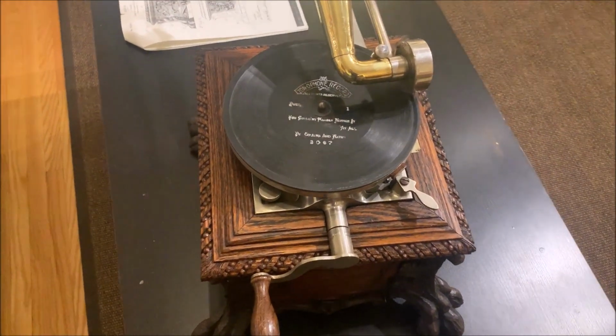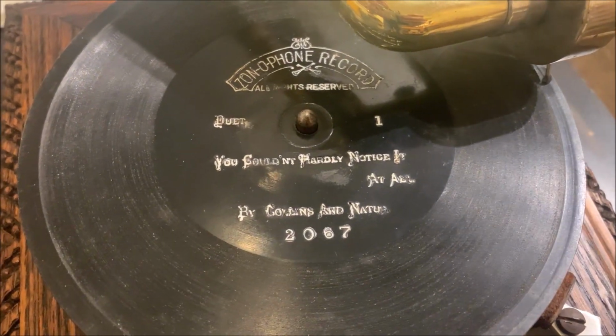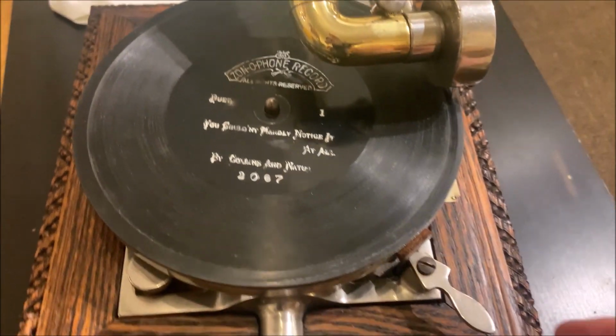Okay, I've wound it up, and I thought I'd play an appropriate record, a single-sided early Zonophone 7-inch disc. Let's give it a try.